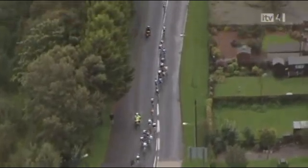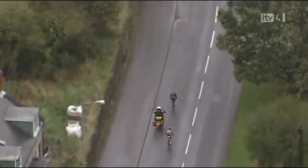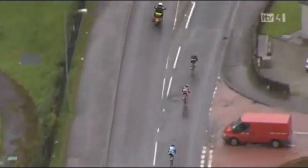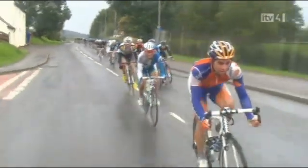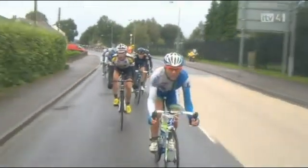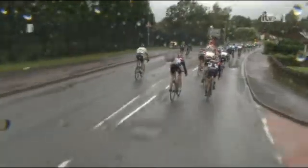Well, that's what happens. You have to read your manual, and the manual says the quickest way round the final roundabout was on the right-hand side, and one of the Endura riders is at the front now, followed by one of the Rabobank riders. So all to play for, but a lot of riders went round the wrong way and have lost their place at the front of this race. Endura man has definitely profited from that as we now get ever nearer to that run for the line.